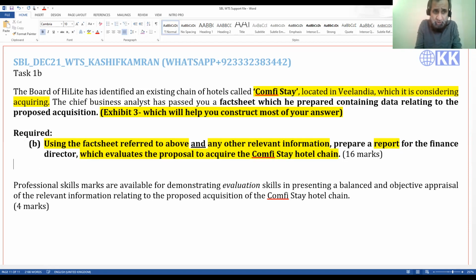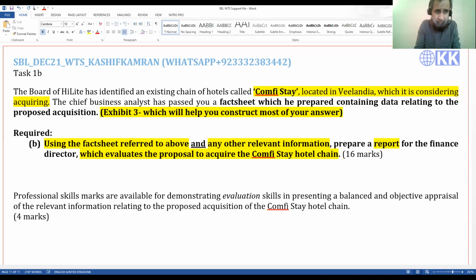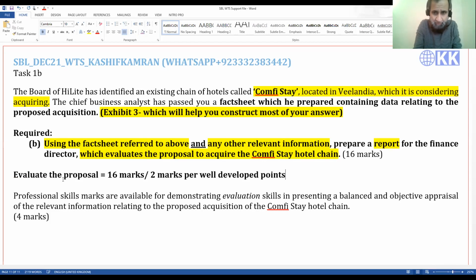So you just need to evaluate the proposal. So how would you go about evaluating the proposal? You have how many marks? You have 16 marks, and each valid point is 2 marks per well-developed point. 2 marks per well-developed point is equal to 8 good points. So you need to have 8 good points to evaluate the proposal.